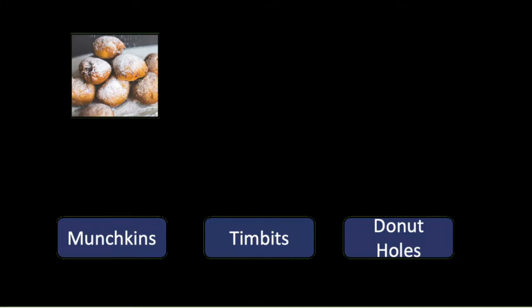So as you can see, these are actually Munchkins. Three very valid ways to talk about these, right? I call them donut holes, and I see here in the chat someone calls it Munchkin. I've never heard of that. I've seen this fight on Reddit pretty recently, and it surprised me because I didn't know there were other names for donut holes. I've heard Munchkins and donut holes, but I've never heard of Timbits. Oh, that makes sense. Tim Hortons. Okay, yep, exactly. Got it.